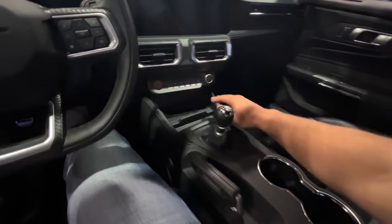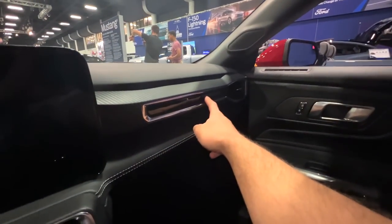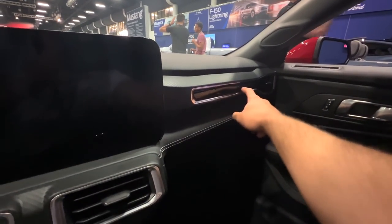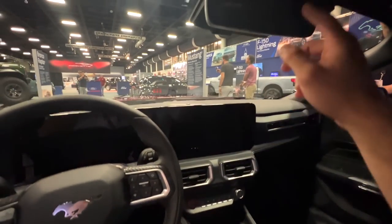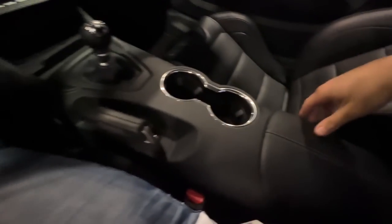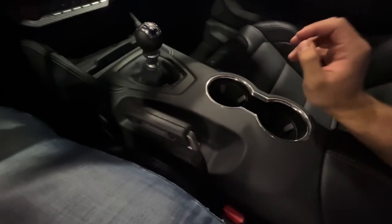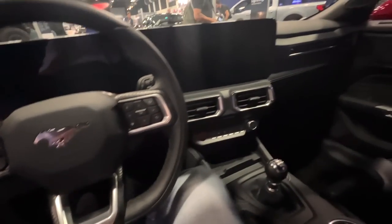Carbon fiber everywhere. Wireless charging pad here, which is sick. Carbon fiber vents. And then this one will be like Dark Horse. On mine, we'll have the Dark Horse and the number along the side, so that's pretty awesome. Got the rearview mirror looking the same. You guys can see the back. Red seat belts all the way in the back. Absolutely beautiful. Same center console. Oh, it looks like they made it a little bit bigger, I would say. Everything feels nice. Everything feels really good.